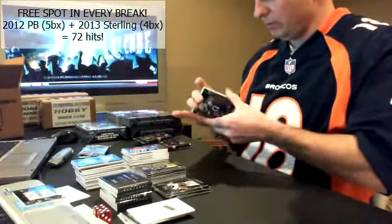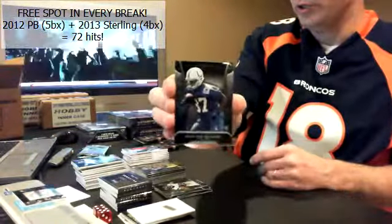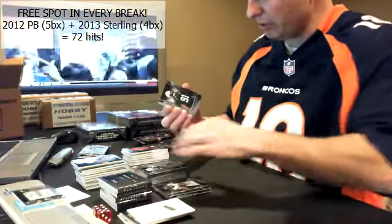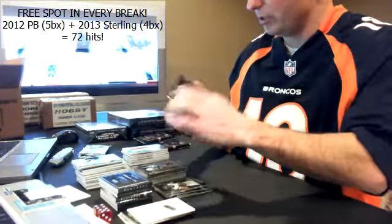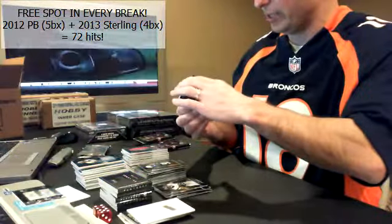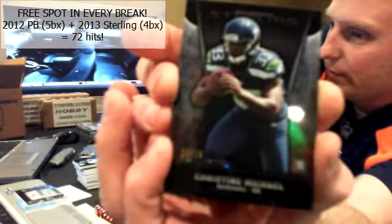All right, here we go. Kerwin Williams base card. You want some bucks? Oh, I'll give you some bucks. Sheldon Richardson rookie. And Christine Michael, 20 out of 75 refractor. Good luck.